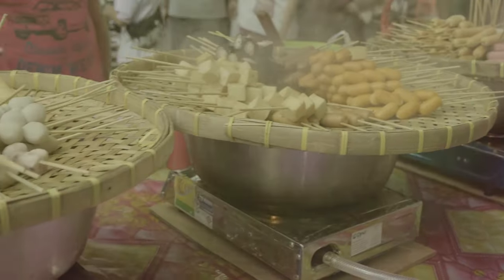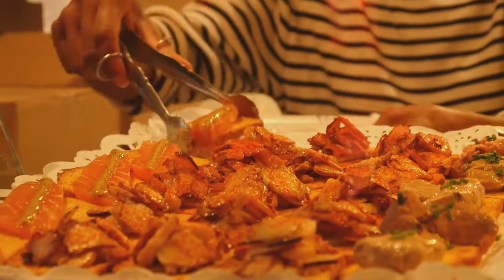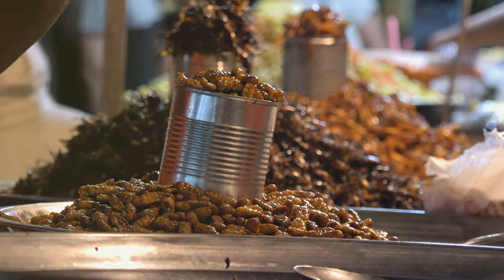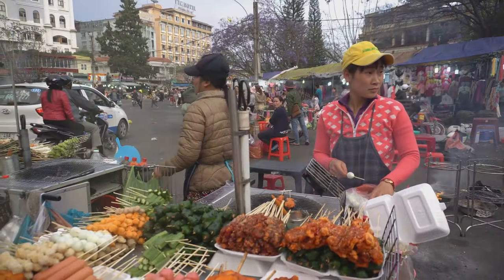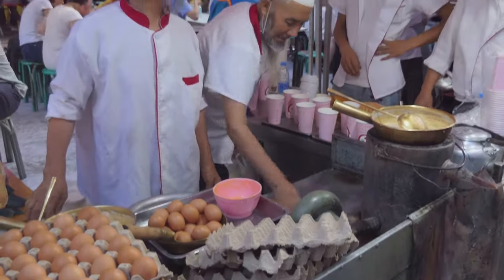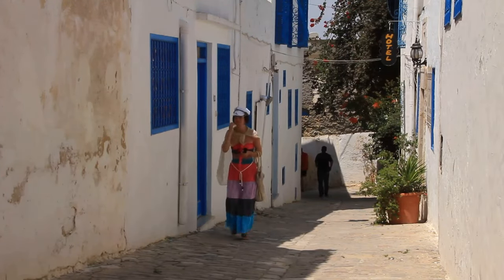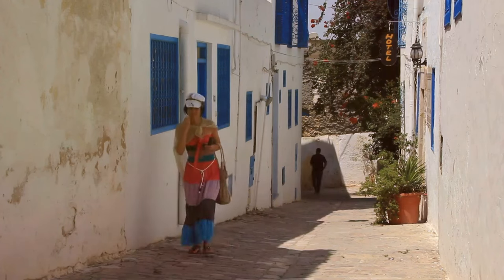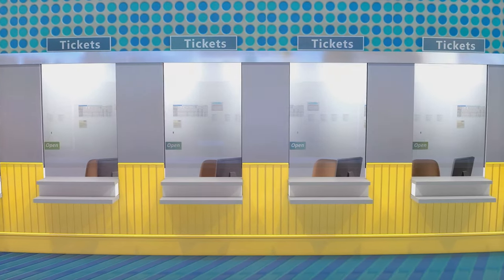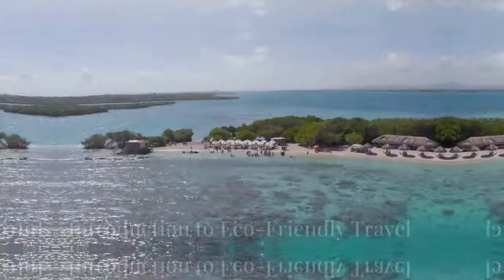Food and activities are another area where you can save a lot. Eating like a local means not only saving money, but also experiencing the destination more authentically. Look for street food and local markets instead of dining in touristy restaurants. For activities, many cities offer free walking tours, hiking trails, and museums with free entry days. And don't forget to use discount passes and travel cards to save on transportation and attractions.